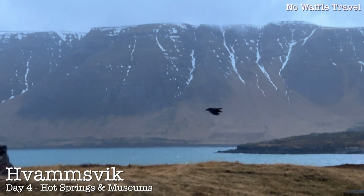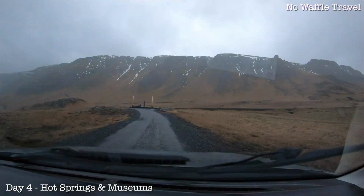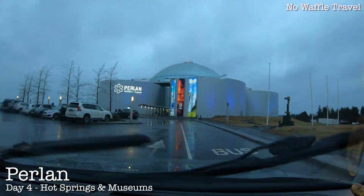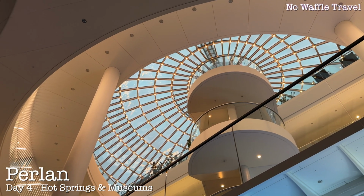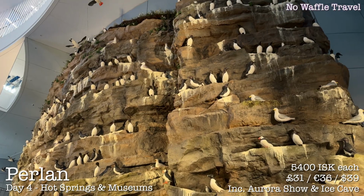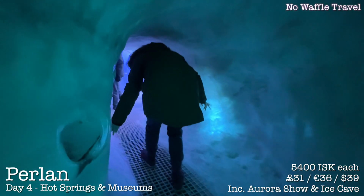Unfortunately, the weather only seemed to get worse as the day went on, so once we were done at Springs, we got the journey back to Reykjavik out the way and decided to get into the Perlan Museum for a bit of indoor time. Not super cheap, each ticket is 5,400 krona, which is £31 or 36 euros.